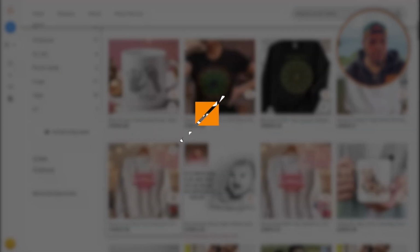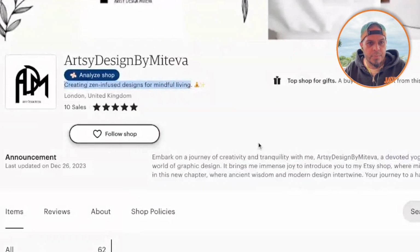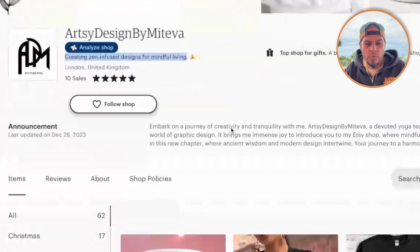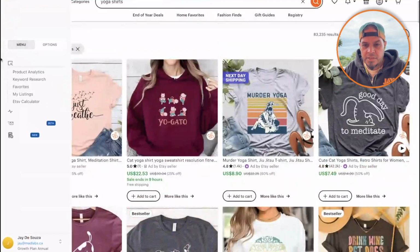You can crush it in the yoga niche. Stick to this right here, creating Zen-infused designs for mindful living. That's where you want to be. Like if we look at, for example, let's go yoga shirts. There's tons that show up.